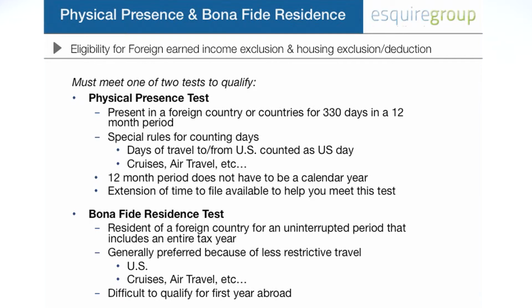Basically, the physical presence test requires you to be present in a foreign country for 330 days during a 12-month period. Now, it requires you to be present in a foreign country for 330 days. So you have to be very careful about what days that you count. If you're on a cruise, for example, guess what? There's a good chance you're in international waters. That does not qualify as a day present in a foreign country. Likewise, if you're traveling by air and you're not over a foreign country's territory, that will not qualify as a day present in a foreign country.